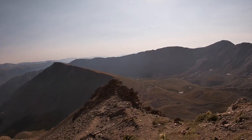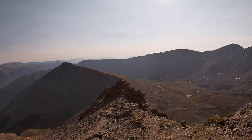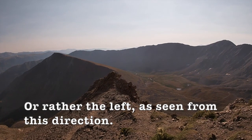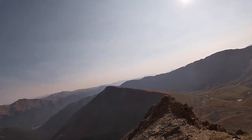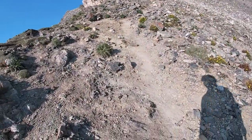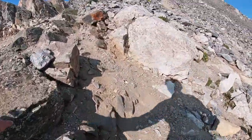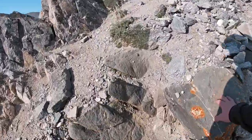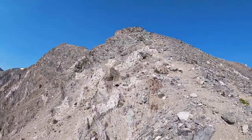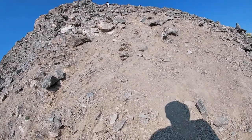See, I'm thinking that I should have been on the other side of this for most of this time. So you can see the path, the main path appears to go back around to the right of that tower, not on the other side where I came from. So I think I'm back on the best track now. This is pretty steep.